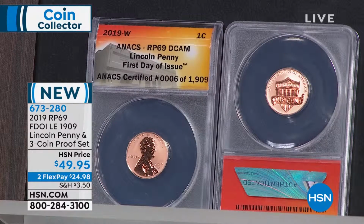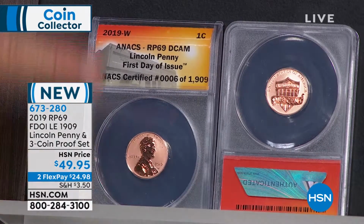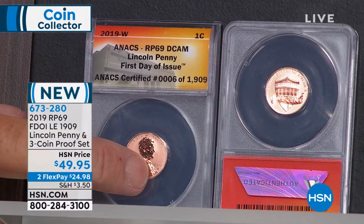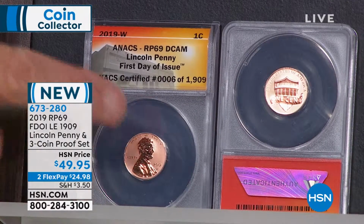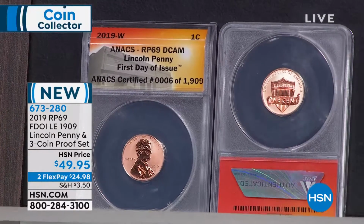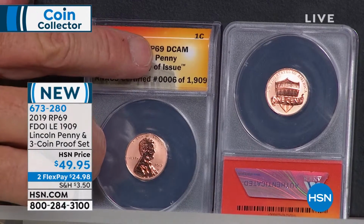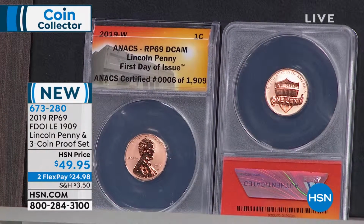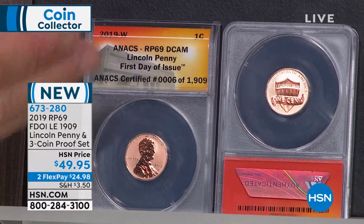So in other words, they did a West Point minted proof penny that came in the clad proof set. They did a reverse proof West Point minted coin that you see right here that came in the silver proof set. Now the silver proof set that this comes in is more than $49.95, and this is the coin that everybody wants. I have got this in RP69. Now the 70s are sold out for like 5 times more money, because there were very few of them. This is the highest affordable grade.